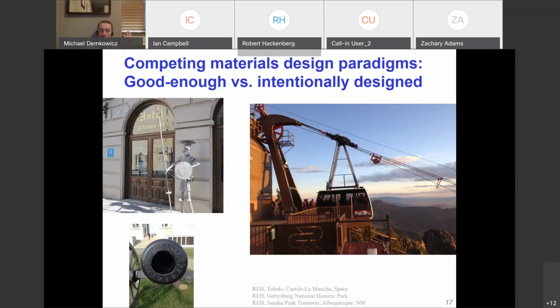This is an example of a highly engineered structure where it requires very high strengths of your steel cable, pulling this cable car up a mile above the city of Albuquerque. And this cabin here is made of relatively lightweight metals, probably aluminum, if I were to guess, because you want to maximize the payload, the paying customers inside, and minimize the weight of your structure. So the more you can minimize the weight, the better it is.